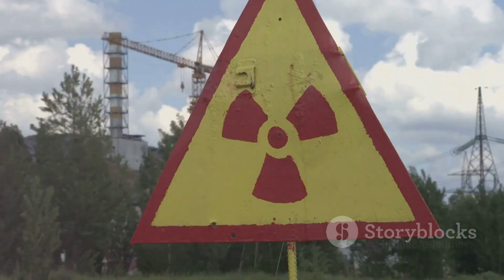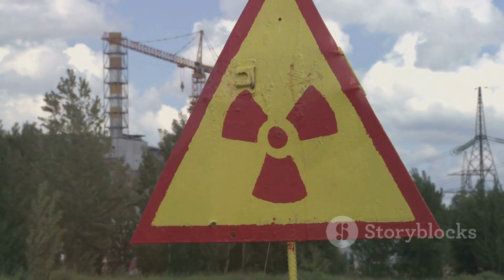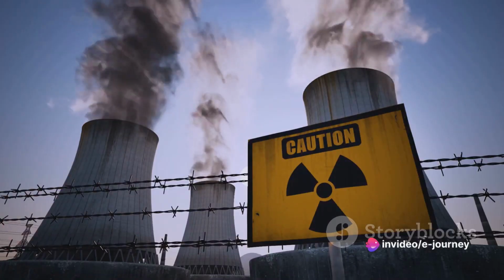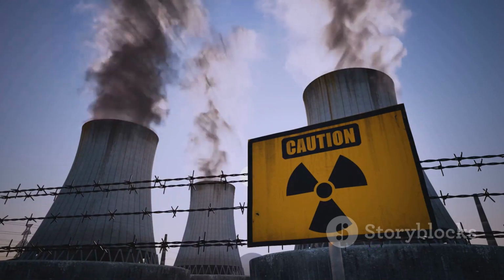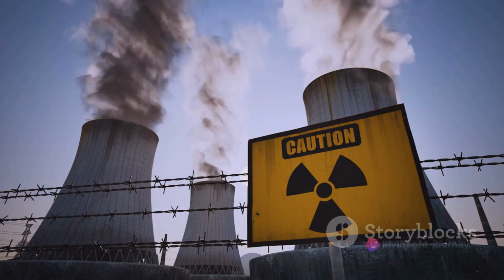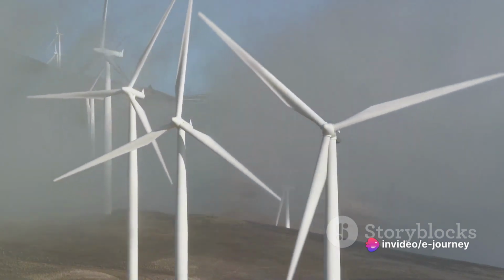The heat produced during nuclear fission is immense. We're talking about temperatures higher than the surface of the sun. This extreme heat is used to boil water and create steam. But this isn't your everyday steam. The pressure inside the reactor makes it superheated steam, which is much hotter and contains more energy than the steam you see coming out of your kettle. Now this superheated steam needs somewhere to go and something to do. That's where turbines come into play.